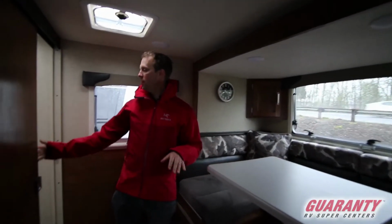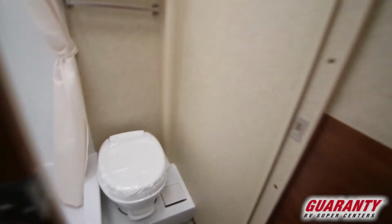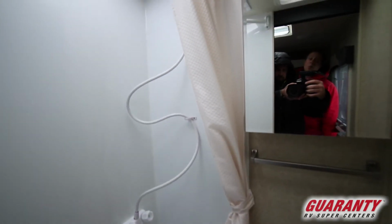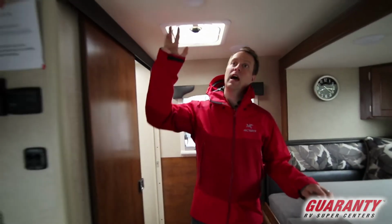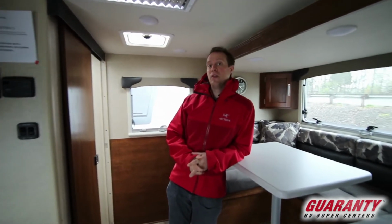If we come all the way back into the rear here, we have your bathroom. It has a really big shower, and that curtain actually arms out to give you a little more room to move inside the shower as well. A bunch of fans, a bunch of light, and a bunch of space in this guy keep it really bright and really good.